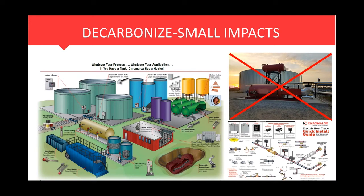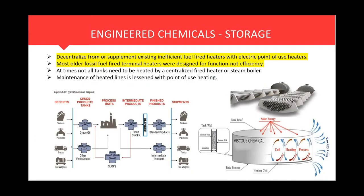All right, in the previous examples, we did show you some larger systems for direct connect applications and for higher kW, low voltage applications, but let's talk about some small impacts at the facility. All chemicals need to have thermal management when being transported and stored. These are great applications to decarbonize and make small impacts. So, for example, at times, decentralizing from larger fossil fuel fired heaters to point of use tank heating and pipe heating will be more efficient.